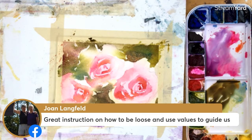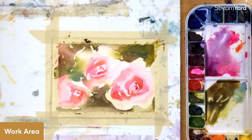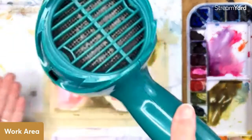Joan says, great instruction on how to be loose and use values to guide us. Absolutely, values are so key. They tell the story of form every single time. And if we will listen, value has so much to say about form. That's why black and white photos work so well. Not a color in sight, but they tell us the story of form just because of value. All right, so I'm going to dry what I have here.